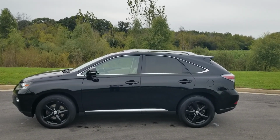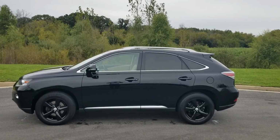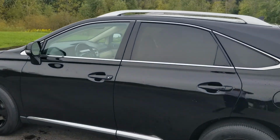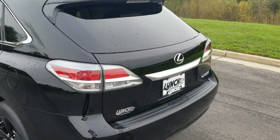Just sending a quick video on the Lexus RX 350 that you're interested in, 2013. Just going to give you a walk around in the vehicle. It's got the blacked out wheels on it, folding mirrors, heated mirrors, backup camera. It's got a power lift gate on it.